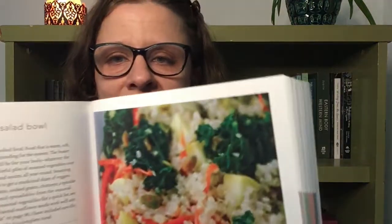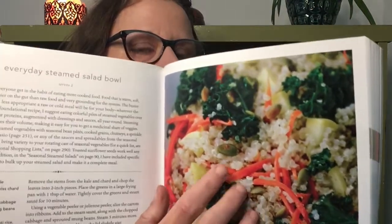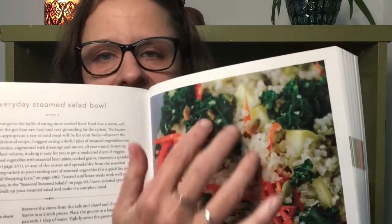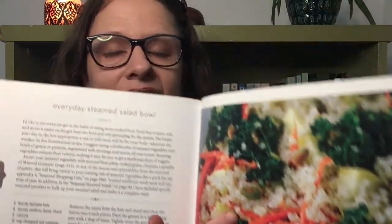So here's a beautiful steamed salad bowl. Quinoa and kale and carrots. She encourages us to eat most foods cooked rather than eating a lot of raw smoothies and salads and things like that. That is an Ayurvedic recommendation that definitely works well for me, to eat a lot of foods warm.